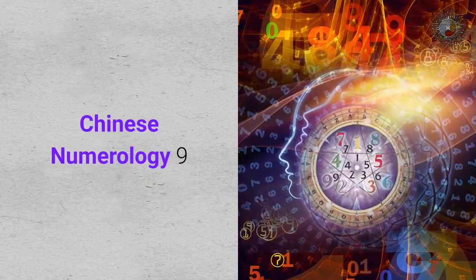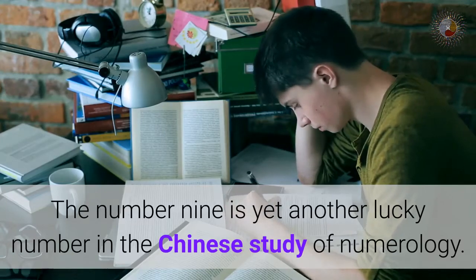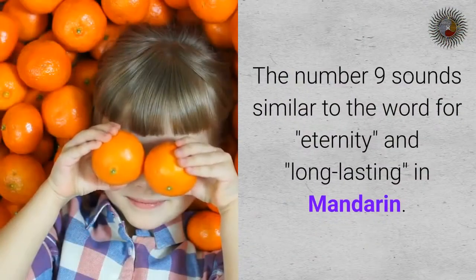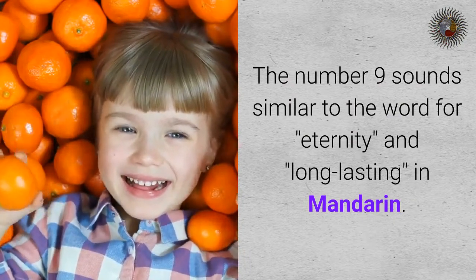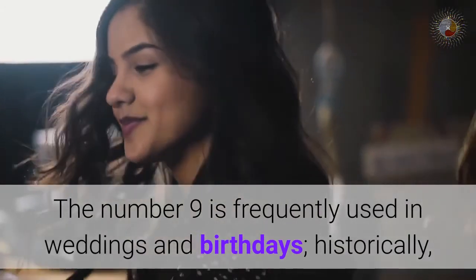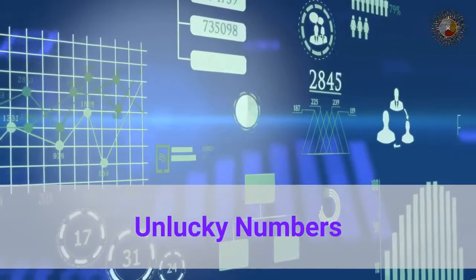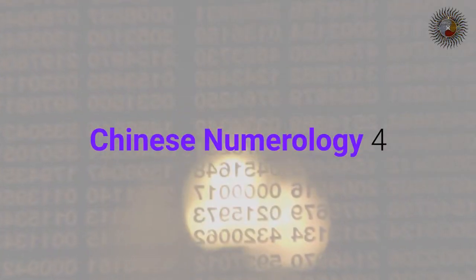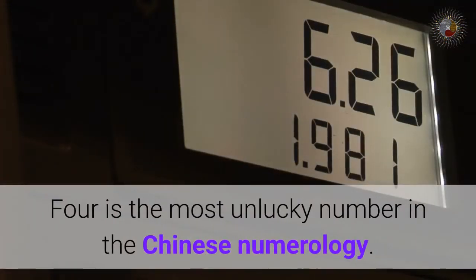Chinese numerology 9. The number 9 is yet another lucky number in the Chinese study of numerology. The number 9 sounds similar to the word for eternity and long-lasting in Mandarin. The number 9 is frequently used in weddings and birthdays. Historically, it was frequently used in association with emperors to promote a long-lasting reign. Unlucky numbers. Chinese numerology 4. 4 is the most unlucky number in Chinese numerology.